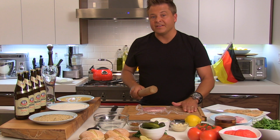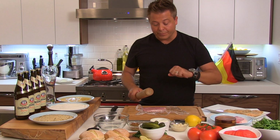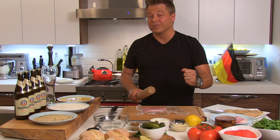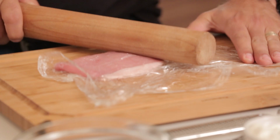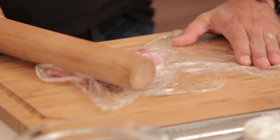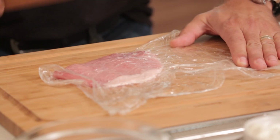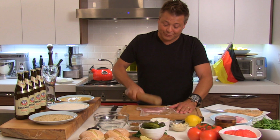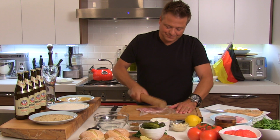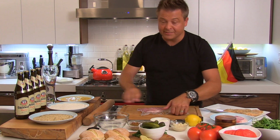What's great about this is it makes it thin and tender, but it also makes sure that it cooks really quickly, which is great on game day because you want it simple. And like I said, if you did lose an important match, it's a great way to get rid of some frustration. And that's as simple as it is.